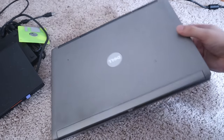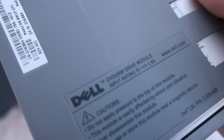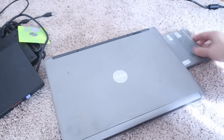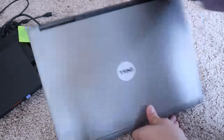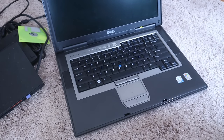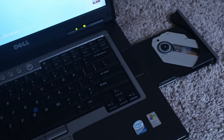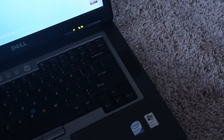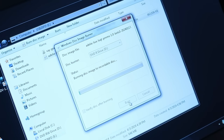Alright, I ain't messing around. Does this thing even have a writer? DVD RW. Oh, okay, that'll work. Battery's dead. Guess we'll have to plug the bastard in. Where's it go? Hell yeah. It's not broken. That's good. So fucking bright outside. Alright, open up. Where did I put it? Alright, now I just gotta wait like 5 years.